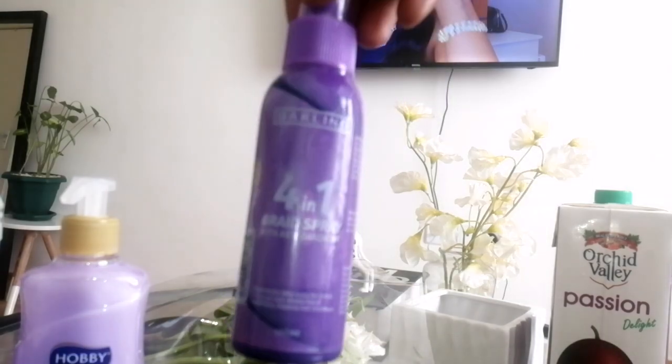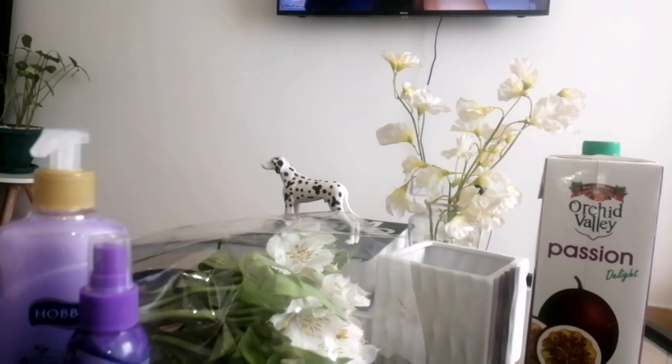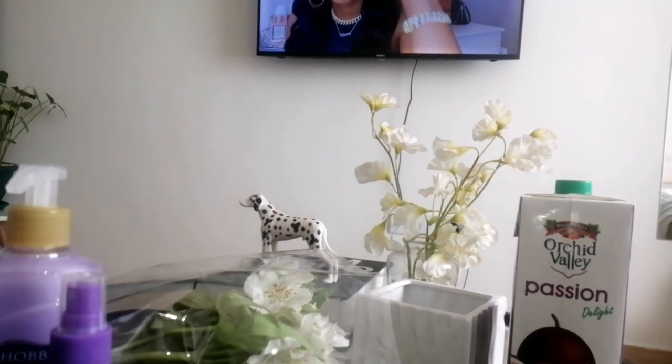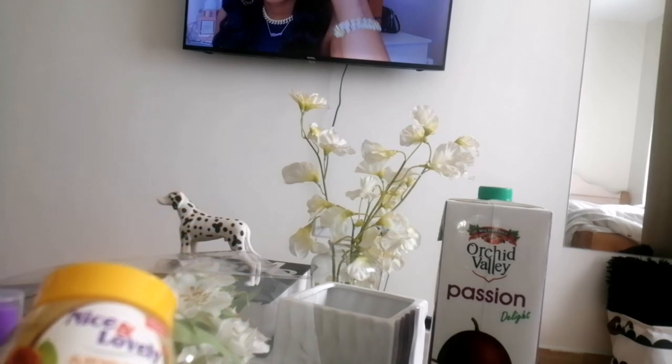I said apana. So another thing I got is braid spray. I use so much braid spray. I think I also showed you Juicy too. I had bought a new braid spray, and now I have another one. Imagine that's how much I use. And then I got some hair food.